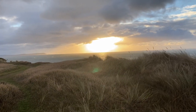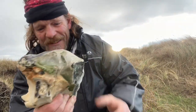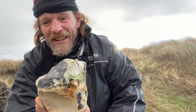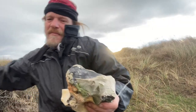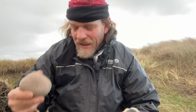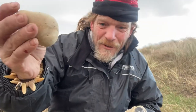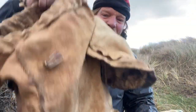So, I brought this all the way from Beer, and I managed to get it out of the cliff. It's never been hit before. I found myself a quartzite pebble, and that's going to be one of two tools that I'm going to use to do the job. Everything that comes off is going in the bag.